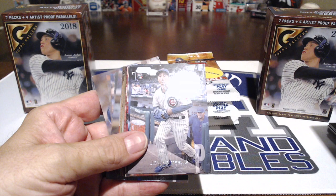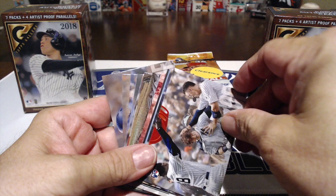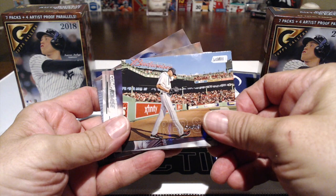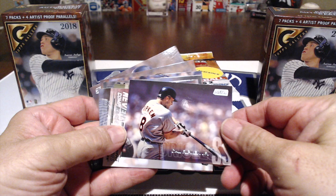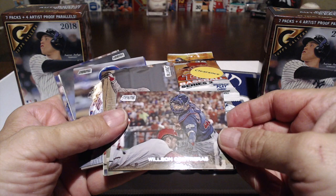Urias. Jen-Ho Tseng, rookie card. Paul Goldschmidt, Goldie. He's now with the Cardinals, I think. Who we got sideways here? Clint Frazier, rookie card, that's nice. Yanks. And we've got Chris Taylor, Dodgers. Chris Sale, he's a good pitcher with the Boston Red Sox. Chipper Jones, Chipper's good. I do put his cards aside, but it's not my PC. An all-star. Willson Contreras, Cubbies catcher, good player.